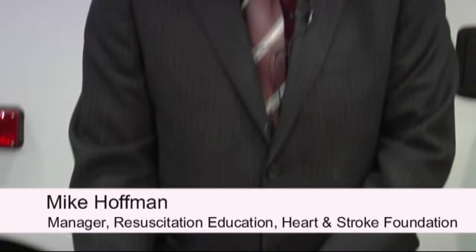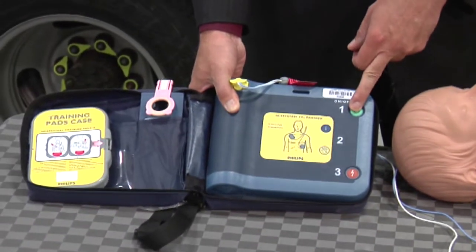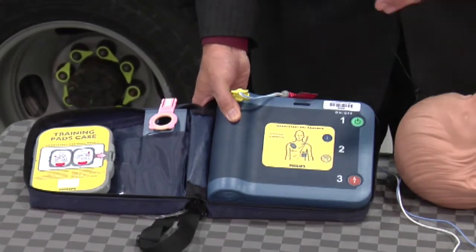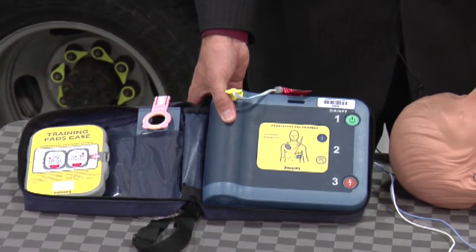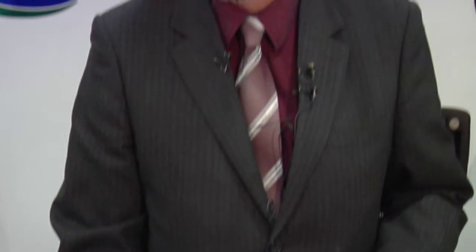The simplicity of the machine is as it's laid out here. Follow the numbers. Step number 1, turn it on. Step number 2, listen to the machine and apply the pads to it. And step number 3, which will be pressing for the electrode or the electrical shock that would be delivered to the patient.